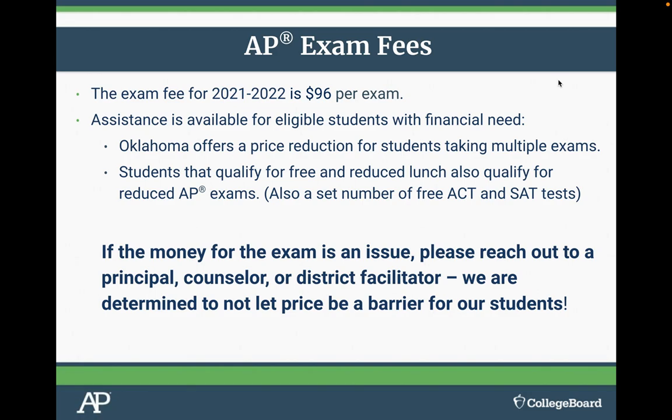There is a fee that is associated with AP exams. The fee for this academic year was $96 per exam. I don't know if it will be the same cost next year. If they increase, it's usually only by like $1. There is assistance available for students who have financial need.